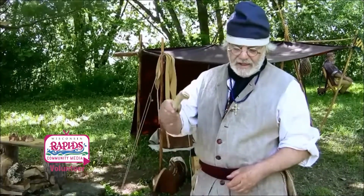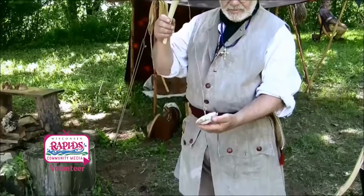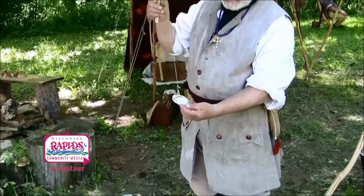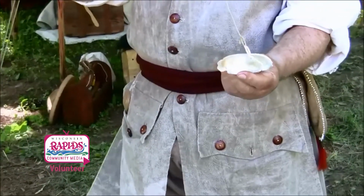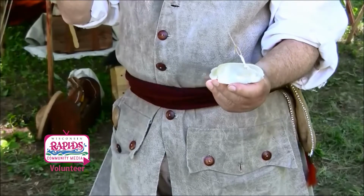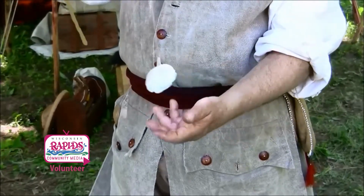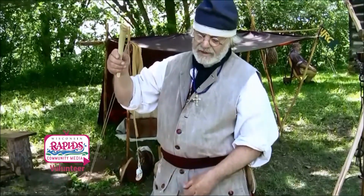They jigged up and down through the ice to attract the fish, and then they were able to spear it. The decoys then were made out of shells, and they had access to files and sandstone, and the shells were shaped into a small fish. Of course, the light glimmered off of this.